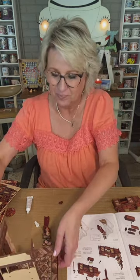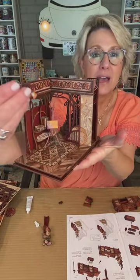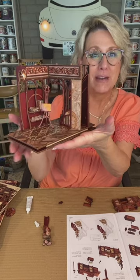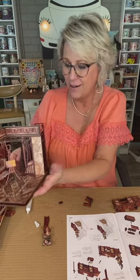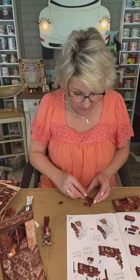Is Chris Hunter back here? Ah, I'm so happy you're here, Chris. Look at the beginnings of my book nook. We have an artist's easel. We have books. We have a little shelf with books on it. Oh, I'm working on this wall right now. And I'm loving every minute of this.